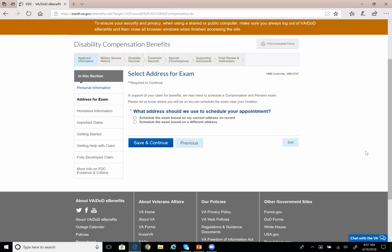All right, so now it comes up: select address for the exam. In support of your claim for benefits, we may need to schedule a compensation and pension exam. Please let us know where you will be so we can schedule the exam near your location. What address should we use to schedule your appointment? Schedule exam based on my current address of record, or schedule the exam based on a different address.